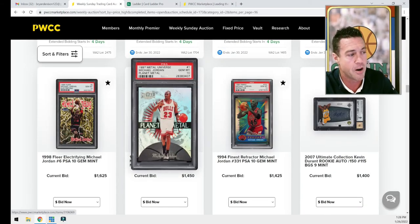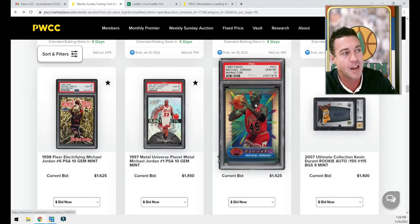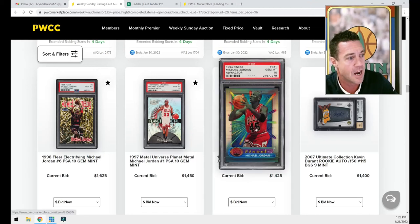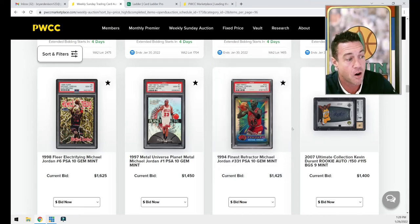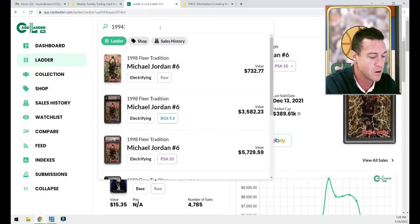Here's the Planet Metal we already looked up. I won't do it again. This one I've got starred. I'm in the market, so I'm going to be looking closely at this one. The '94 Finest Refractor. Jordan's second refractor is the '94 Finest. The '93 is obviously a whale of a card. '94, not quite as highly sought after. This one does not have coating on it, but it is a PSA 10. It's a pretty rare card.